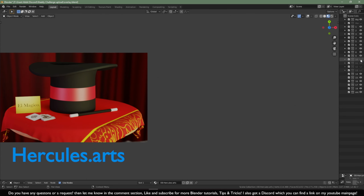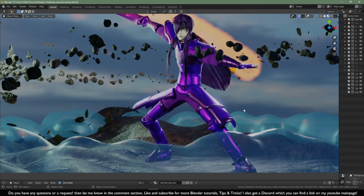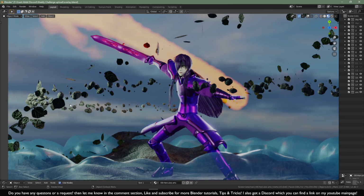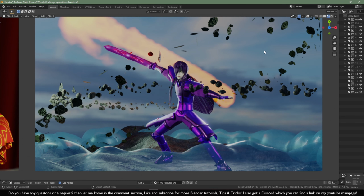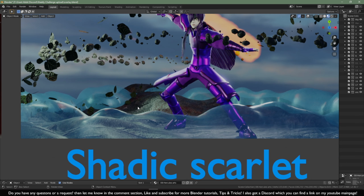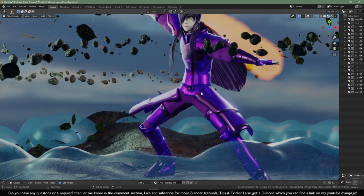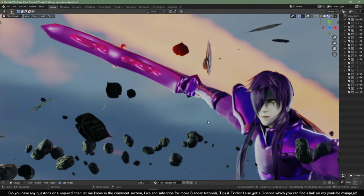Entry number 10 is of Shading Scarlet, elemental magic, because there are also different types of magic. I really like this rubble, if it's called that, into the sky with rocks and leaves. I like this effect coming off. The background is very nice. You got some good texturing onto these rocks. Only the water looks a little bit strange compared with the rest, I would say. The character looks very nice. It's very much detailed.